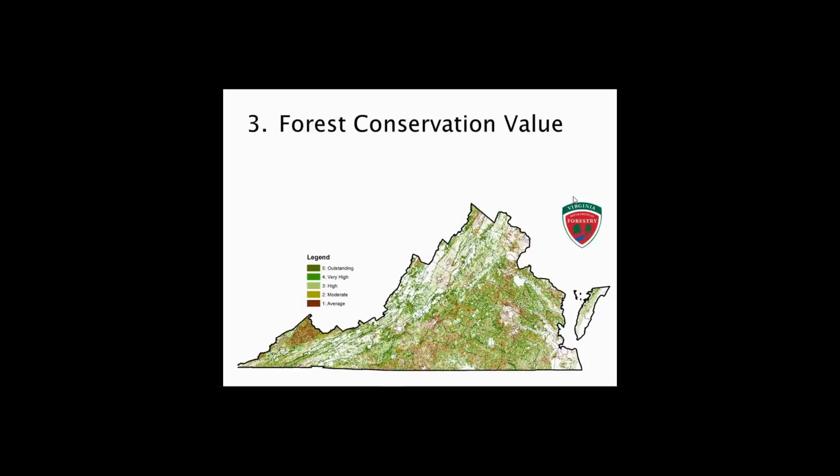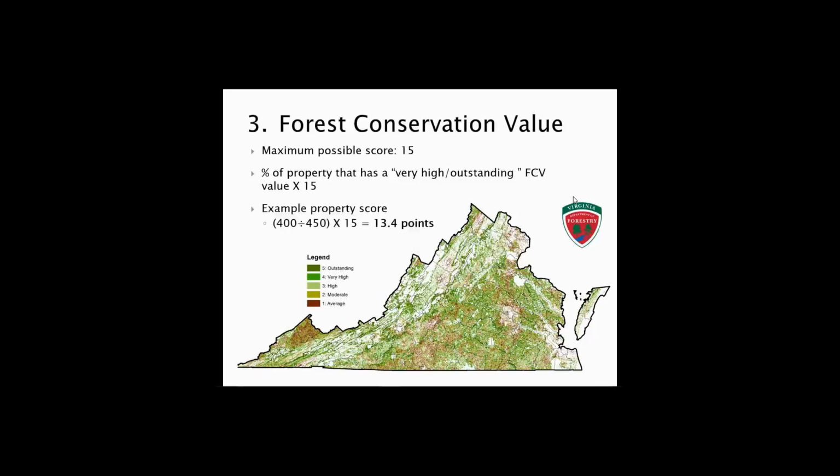I'm not going to go through those now, but there are 6 additional factors involved in the scoring of the HCV value. If you want to know more about that, you can read about it on the VLCF website, or you can contact me and I can talk you through all of those factors that affect this model. The maximum possible score here is 15. It's the percentage of the property that has either a very high or outstanding value on our model times 15. You can explore how much of your property is in the outstanding and very high categories on the Natural Heritage Data Explorer. So our example property, 400 of the 450 acres are outstanding or very high, times 15, so it gets a very good score for this.